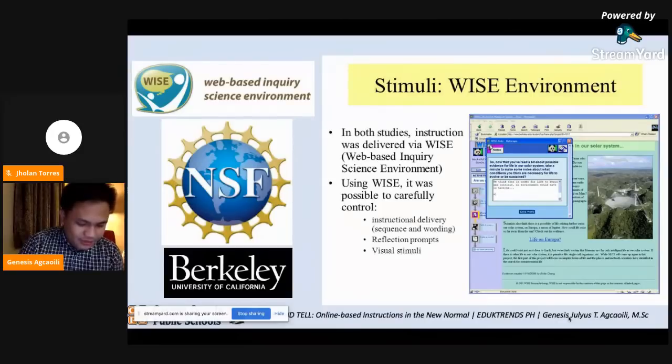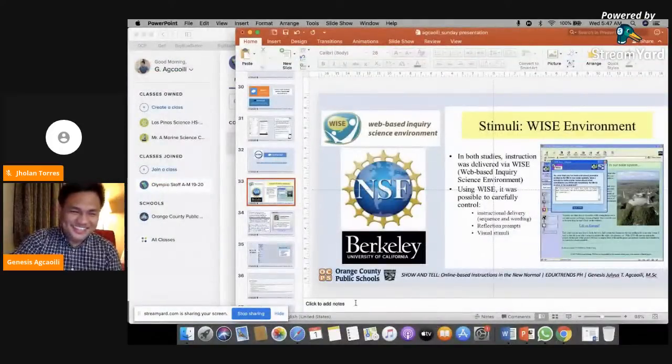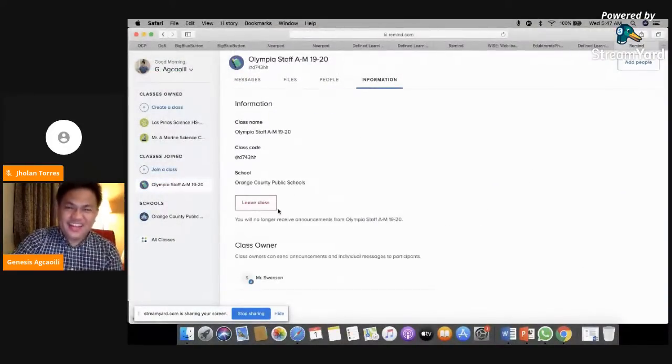Paano mag-leave sa group? So, dito, leave class. Punta kayo sa information and then leave class.